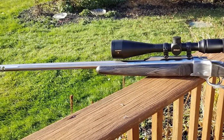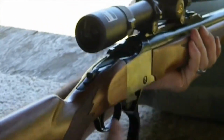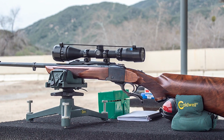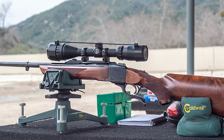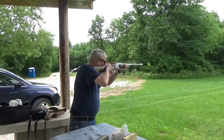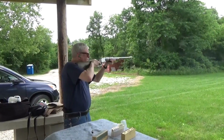Think of it like this. You're getting the performance of a 26-inch bolt gun and the size of a 22-inch setup. Handy, right? Weighing in around 8.5 pounds bare or close to 10 with glass, it's not a featherweight, but that extra heft absorbs recoil beautifully, especially in lighter calibers. It's a joy to shoot. Even the big boy cartridges, like .300 Win Mag, are manageable thanks to that weight and balance.